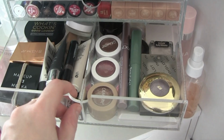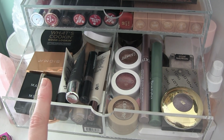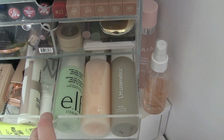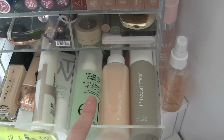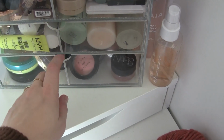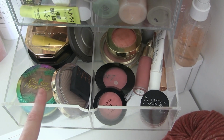Then in here, I keep all my single eyeshadows and cream shadows. Here I have my powders, eyeshadow primers, brow products, correctors, and concealers. In here, and this one, those are all my setting sprays, and then I have face primers and foundations as well. And then in my last drawer, I have blushes and bronzers and highlighters.